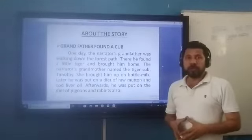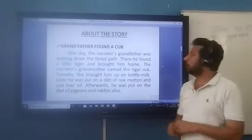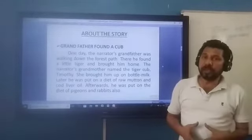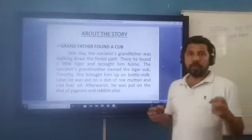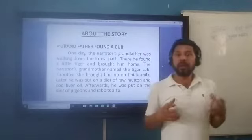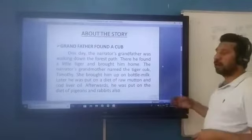Now, about this story, the grandfather found a cub. How did he find the cub? From where did he find the cub? One day, the narrator's grandfather was walking down the forest and there he found a little tiger and brought him home. The grandmother was very happy to receive such a lovely tiger cub and she named the cub Timothy. She brought him up with bottle milk, but the milk was not sufficient for the cub. Later he was put on his natural diet, that is raw meat in the shape of mutton and cod liver oil. Afterwards, he was put on a diet of pigeons and rabbits also.